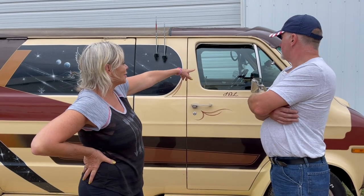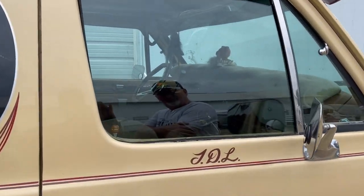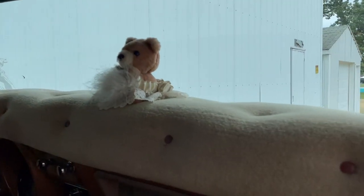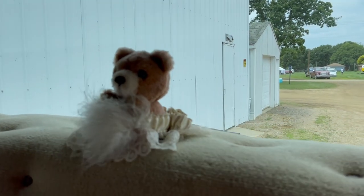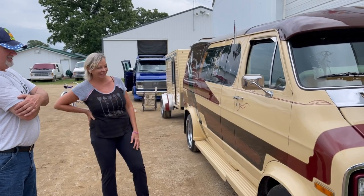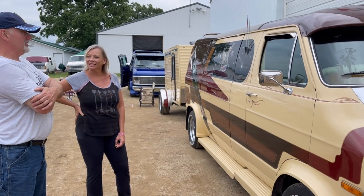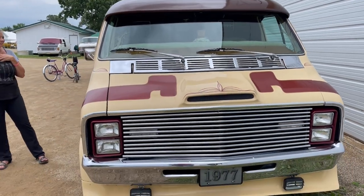So what is that on the dash up there? That little teddy bear still has my high school girlfriend's garter from prom. If this van could talk, huh? Oh, yeah. I've had a lot of fun with it. Been a lot of places and used to do a lot of van events. Love it.